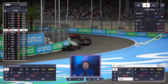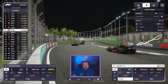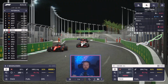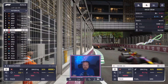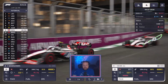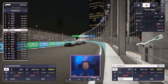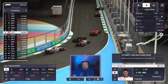Verstappen is on mediums, so the split decision for Red Bull. Magnussen trying to get around Esteban Ocon. Esteban, though, going pretty steady. A little bit of a gap between Bottas and Gasly for me. Kind of like the same thing. Okay, with that gap in mind, I'm going to go high.